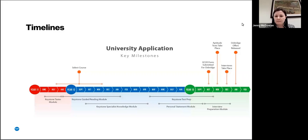And you'll see on this timeline as well that there are a few other things mentioned in November, December time. So again, if you're applying for those competitive courses at Oxbridge, medicine, you may have aptitude tests, which are generally in November, and then interviews, which are generally in December, but those timelines do vary slightly depending on the university. So it's all wrapped up essentially by Christmas, normally of year 13, and then you're just waiting to hear from the universities after that.